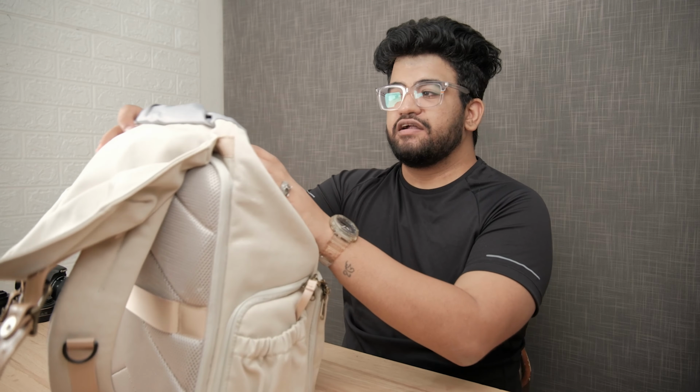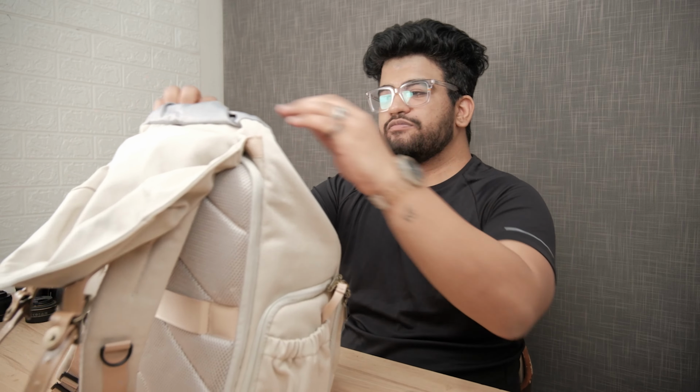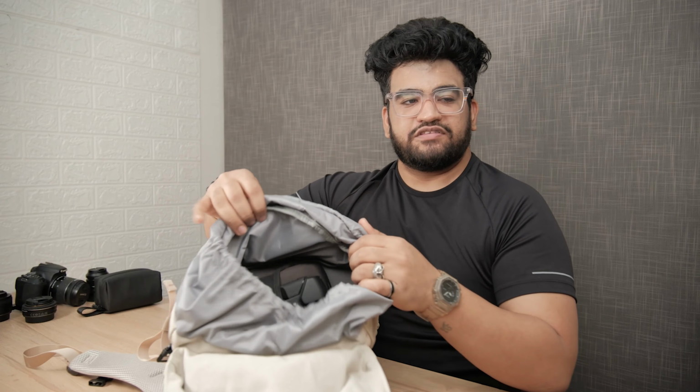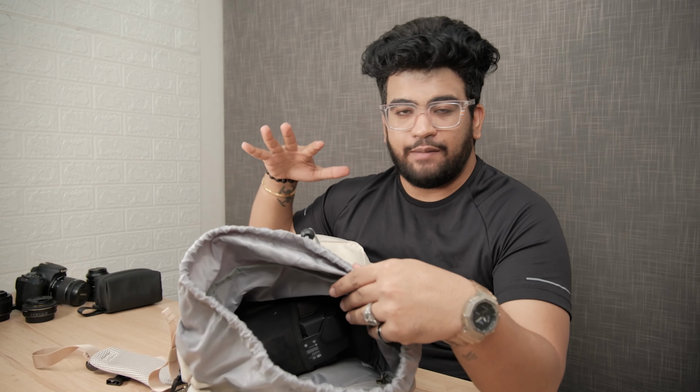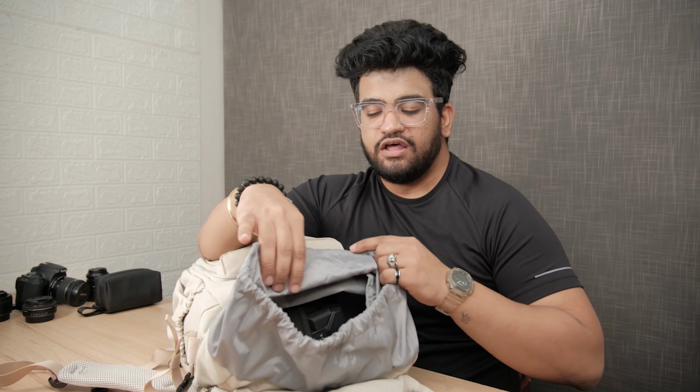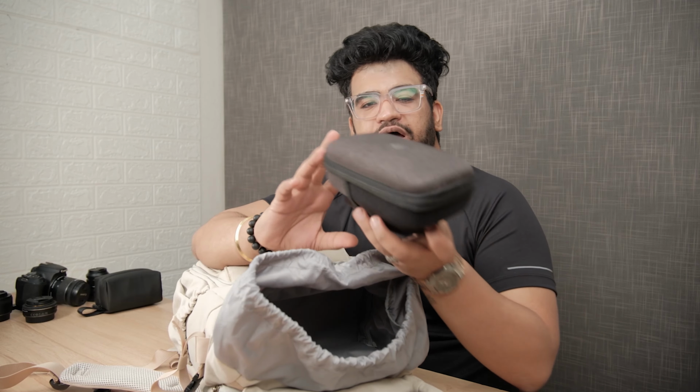Alright, moving to the top compartment. So since this is a hybrid camera bag, this top compartment comes in like this, and this actually provides a lot of spacing so you can put your clothes. So this becomes a good hybrid bag if you want camera gears over here. You can put 1 or 2 days of clothing easily over here. You can also put a small hoodie, and this has a lot of space, trust me. You can put a lot of clothes over here, easily 2 to 3 days of clothes, especially if you're using a compressed packing cube. But for now I'm just carrying my drone here.